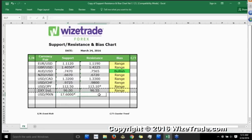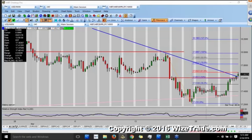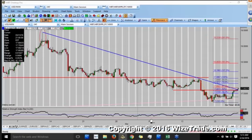1770 is resistance right now, because if we can clear that, that means more risk aversion is coming on this day before a 3-day weekend. Okay, so watch that.